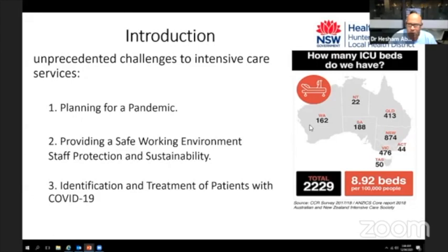As an ICU professional, I think it's a very unprecedented time for all the intensive care services. And I think what we're facing is how to plan for a pandemic, how to provide a very safe environment for yourself and for your colleagues, and how to sustain the safety during the pandemic and during this chaos. Then later on, how to identify and how to treat your patient.